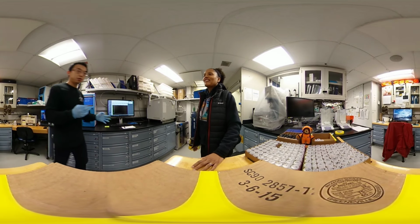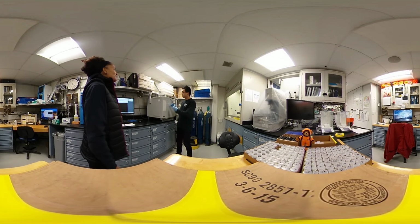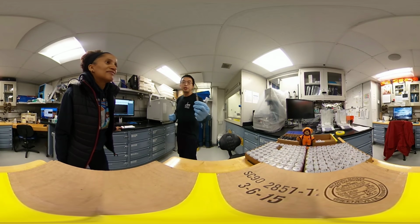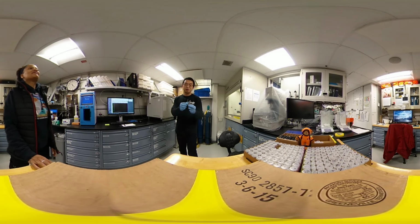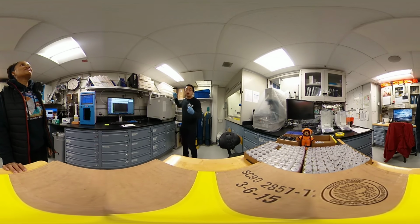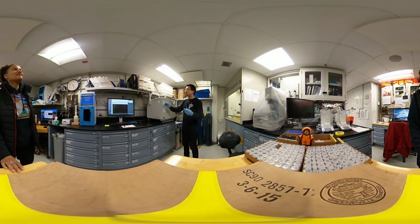And let's move over here. This big guy here we call the CNH analyzer. What we do is wrap our sample carefully into this tin capsule. We usually measure about 15 milligrams of sample, and we load them on this carousel here. Of course, we'll have multiple of them per run. We load them here and start the software.